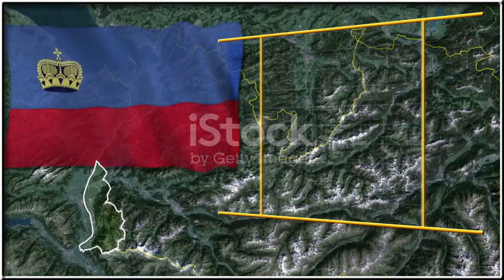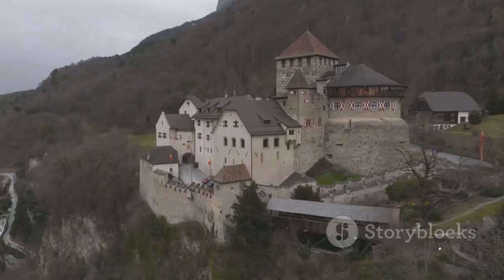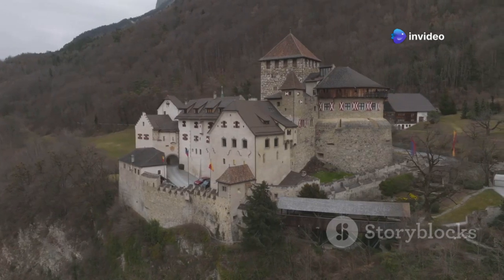Today we're exploring one of Europe's tiniest countries, Liechtenstein. Small in size, huge in charm and history. We'll wander storybook castles, fascinating museums, and even hit the alpine slopes.